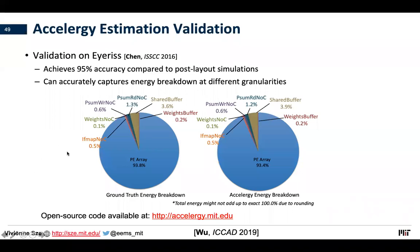And indeed, it also gives you a lot of fine-grained aspects that allow you to break down not just the overall energy, but you can see the energy of the PE array, and you can even see the energy of each specific processing element within the array itself. So we can capture all of that.